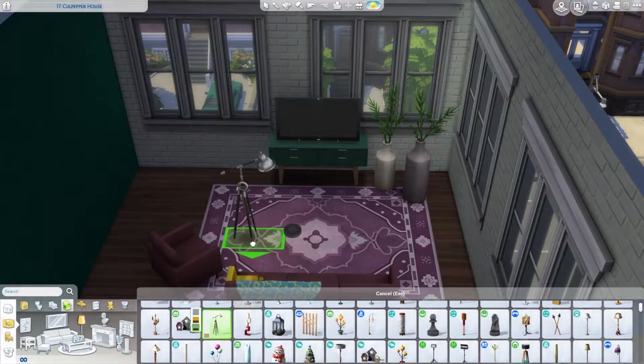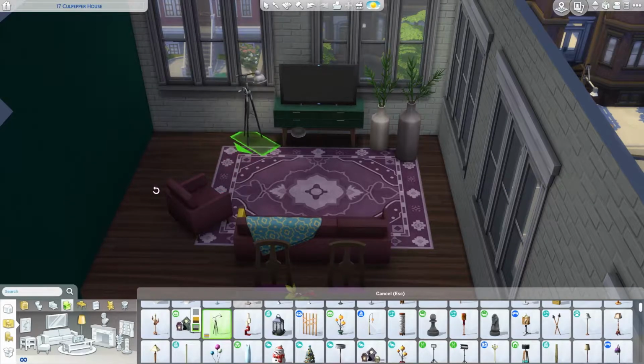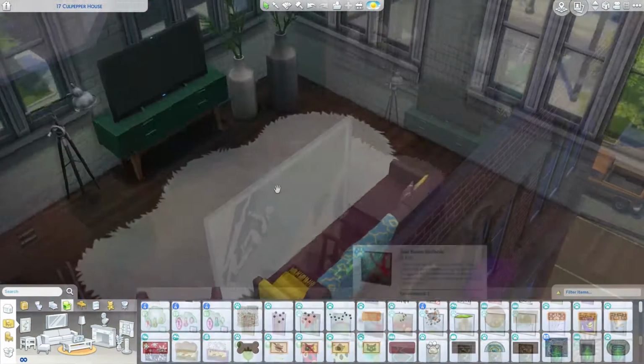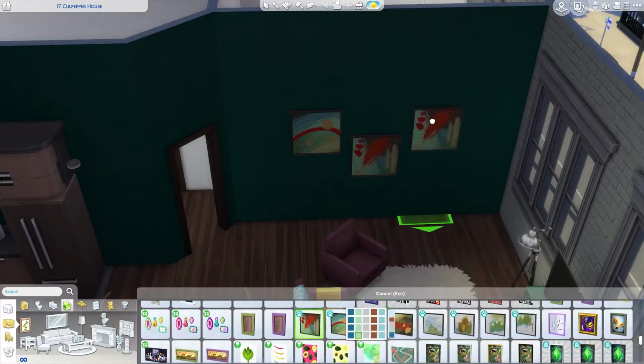And just trying to give him a little more light in here. I really like that light. I do wish it was just a little bit brighter, but I do like that light quite a bit. And just adding a few more pops of color with some paintings over here on the wall.